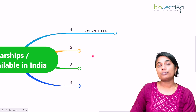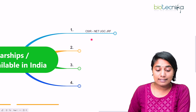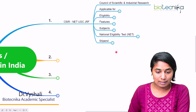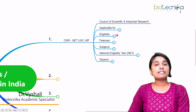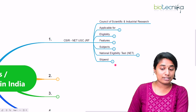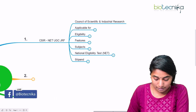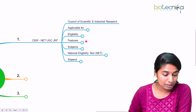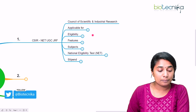So first and foremost, we are going to talk about the CSIR NET UGC JRF. What is this examination? This examination is conducted by the Council of Scientific and Industrial Research, that is CSIR, and we are going to see all of these features in this particular examination. That is, who is it applicable for?